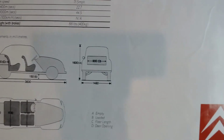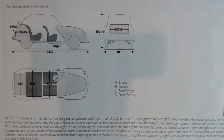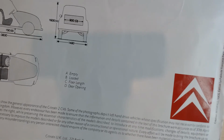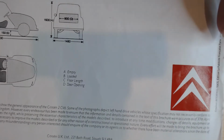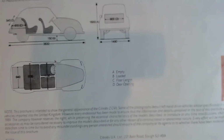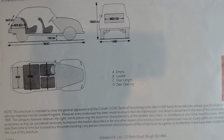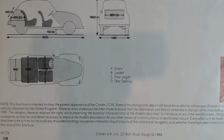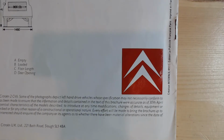And then finally, we've got a little bit about the dimensions. It does show the date on here somewhere, down here somewhere, the 30th of April 1989, which is this brochure. It's a UK brochure, as you can see. It mentions Slough and GB, and that is the Citroen badge that was being used at this time.